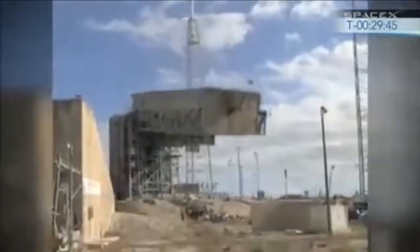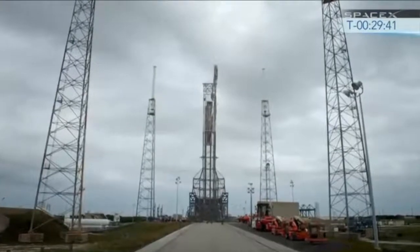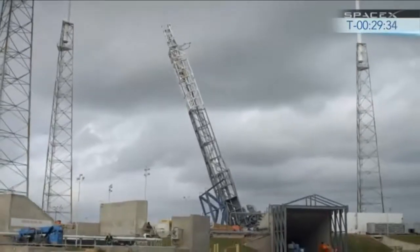One of the most notable changes SpaceX made to the launch pad is we tore down the mobile tower that used to be in the center of the pad and replaced it with our own transporter erector, or TE for short. The TE stands 200 feet high and is lowered from vertical to horizontal using large hydraulic pistons at the base of the TE.